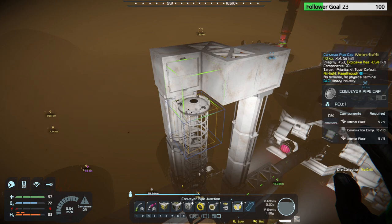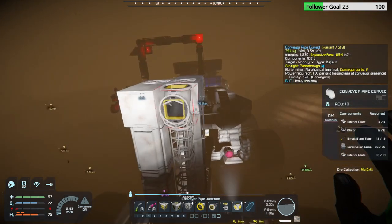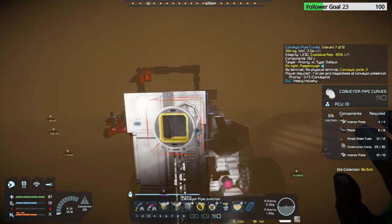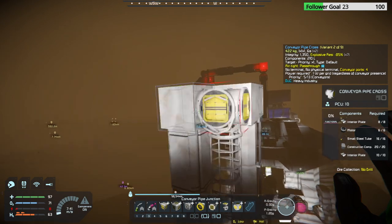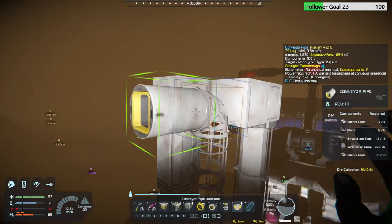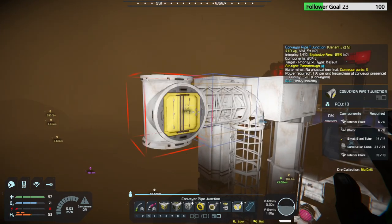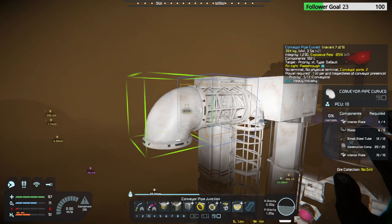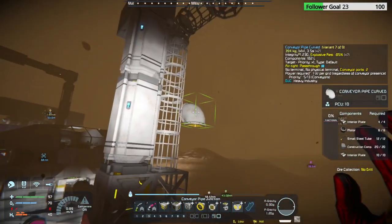Alright, I want to turn it here. I'm a little worried that this part's going to clang a little bit, but we're going to have faith that it won't. I should have used these pipes for the whole thing. They actually look kind of good. That's all right. We'll do without the pipes for now.